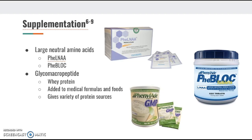Next, the whey protein glycomacropeptide, also known as GMP, is ideally suited for the PKU diet since it is naturally low in Phe. It can be added to nutritionally complete, acceptable medical foods and beverages to increase the variety of protein in the PKU diet. And since it is an intact protein, GMP improves protein utilization and is said to increase satiety compared to amino acids.